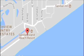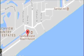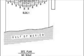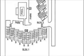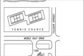Some of the Gulf Front units enjoy a cabana, and the top floor 10 units enjoy a fabulous rooftop sun deck with incredible views east and west down the beach. The square feet of living space varies from 1331 square feet to 1342 square feet.